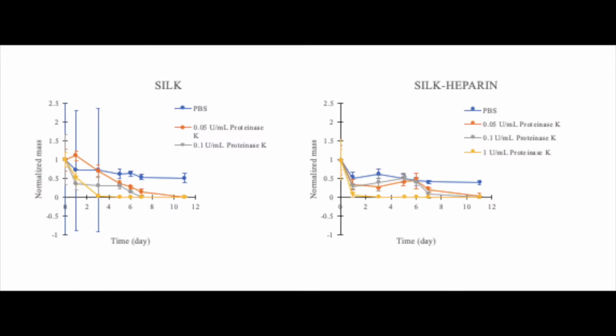A separate portion of this project that I worked on was in vitro. Scaffolds loaded with the same growth factors were placed in solution with various enzymes, and their degradation rates were measured via weight.